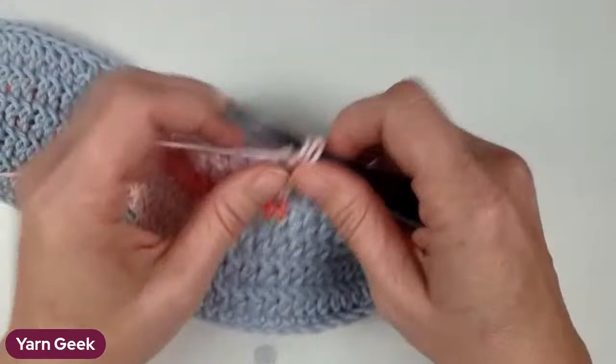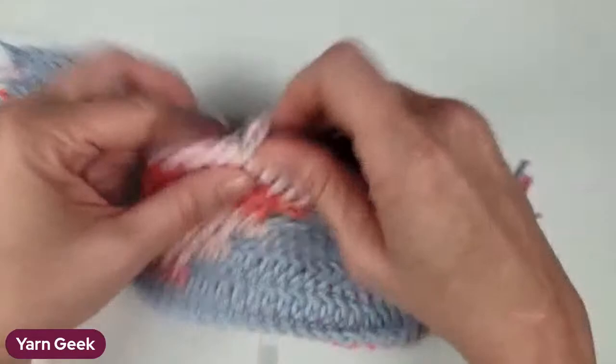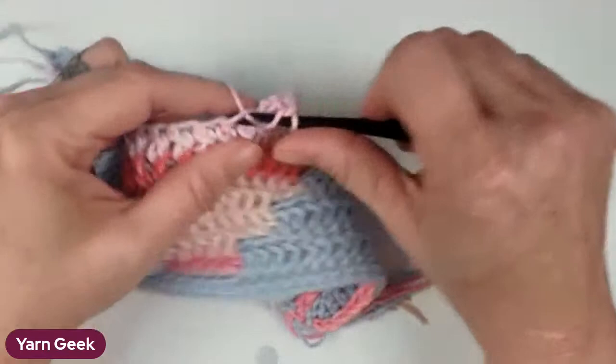Just finished row 14. Yeah, you can see the pattern. Isn't it fun when you start to be able to see the pattern? That's what I love about using graphs. You can use the same graph to make an interlocking crochet piece, a mosaic piece, a tapestry crochet piece. It's kind of awesome.